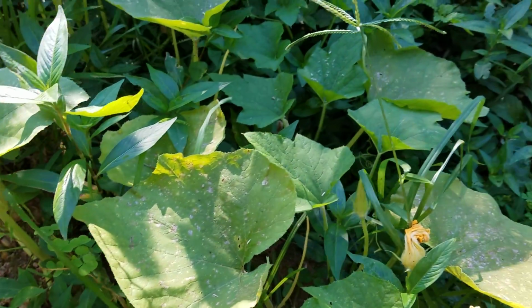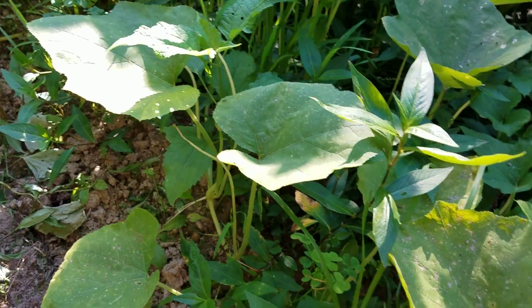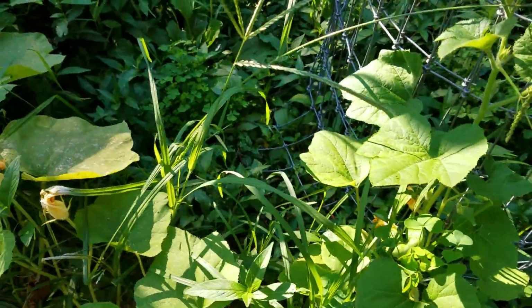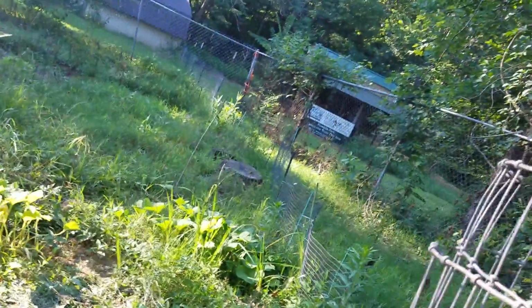I'm thinking this is pumpkin, okay? It has really, really big flowers. So, to me, that means pumpkin. I'll just step over here so the dogs don't dance in front of me while I'm trying to do this. Anyway, yes, casual gardener just kind of sticks the cage here and says, climb, little plants.